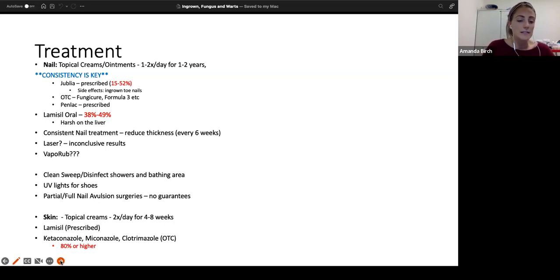The other thing is Lamisil Oral. This used to be a big thing years ago. I don't know how great the results were. It's very, very, very hard on your liver. So if your doctor has prescribed this, more than likely you're getting blood tests every 3 months because it's so hard on your liver and they have to monitor it.